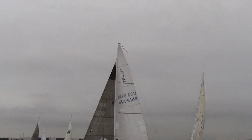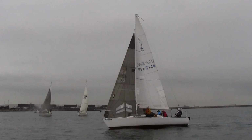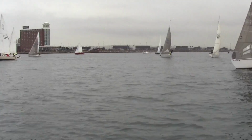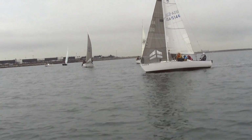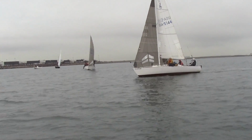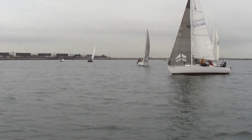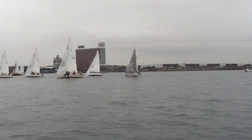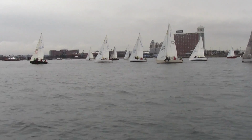Oh, that's cool. They actually have a streamer attached to the headboard on the main. That's kind of a cool idea. So they're basically probably in the top 5 of the fleet here. They were the leftmost boat going upwind. Now there's a couple more people behind them. It feels like, as we pan over here, there was a hole close to the Hyatt going upwind.